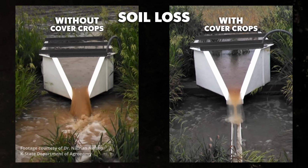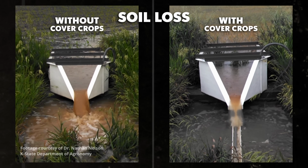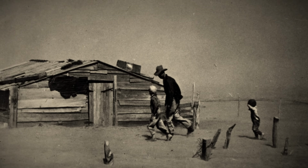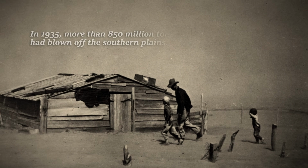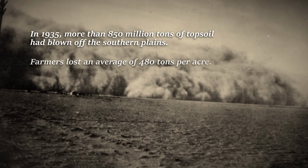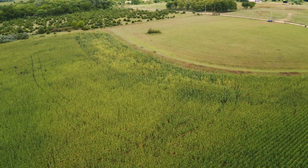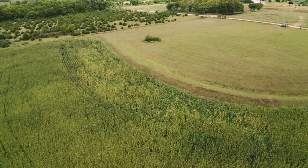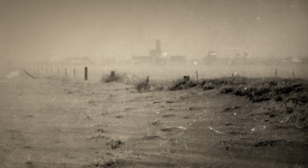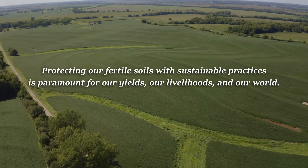Did you know soil scientists estimate that 57.6 billion tons of topsoil have been lost in the United States over the last 160 years? In 1935, during the Dust Bowl, more than 850 million tons of topsoil had blown off the southern plains, and farmers lost an average of 480 tons per acre. It can take 1,000 years to build 1 inch of fertile topsoil, but only hours to blow or wash it away. Protecting our fertile soils with sustainable practices is paramount for our yields, our livelihoods, and our world.